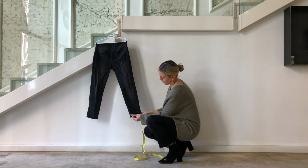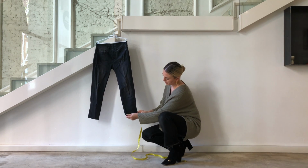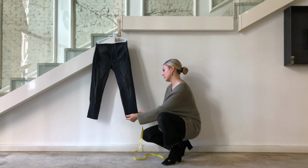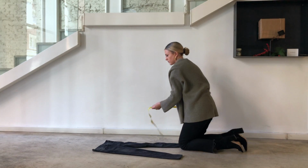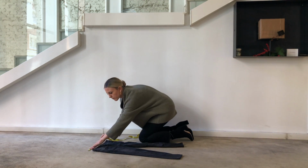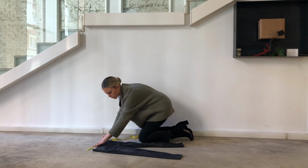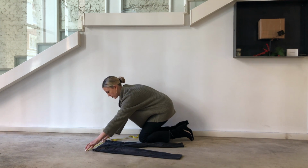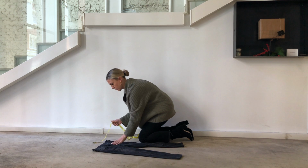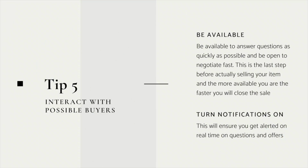Include any defects and alterations. Add as many adjectives as possible and make your description as complete as you can, but also exciting to read. Include the model name and collection, and this applies especially for clothes. Please include measurements. Total length and shoulders are the most essential ones, and it will save you from having to answer questions later on. Tip number 5, interact with your possible buyers.